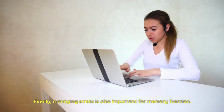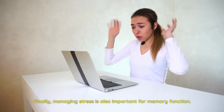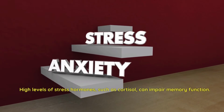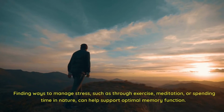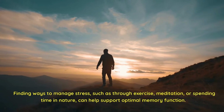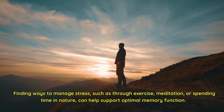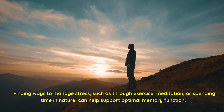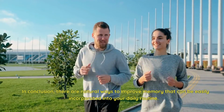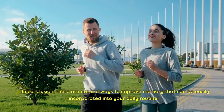Finally, managing stress is also important for memory function. High levels of stress hormones, such as cortisol, can impair memory function. Finding ways to manage stress, such as through exercise, meditation, or spending time in nature, can help support optimal memory function. In conclusion, there are natural ways to improve memory that can be easily incorporated into your daily routine.